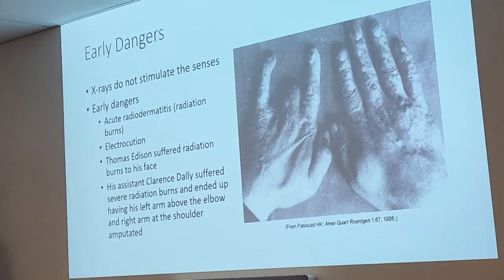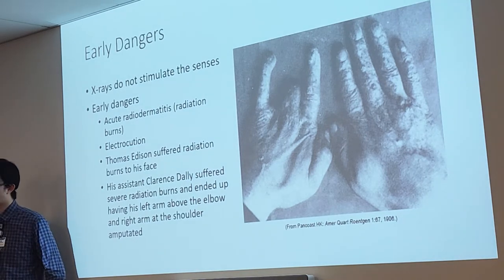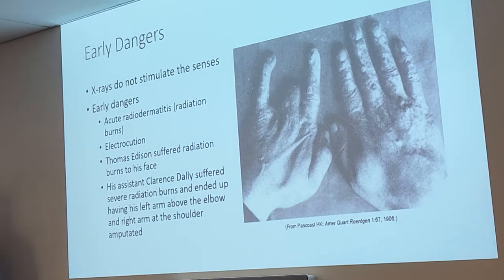Okay, and back then, people did not understand the dangers of X-rays. Because with X-rays, you can't see them, you can't smell them, you can't hear them, you can't taste them, you can't touch them. So your normal five senses do nothing to tell you about X-rays. And the damage from X-rays is usually long-term. It doesn't usually show up immediately. It happens over a period of time. So people didn't immediately connect X-rays to damage.